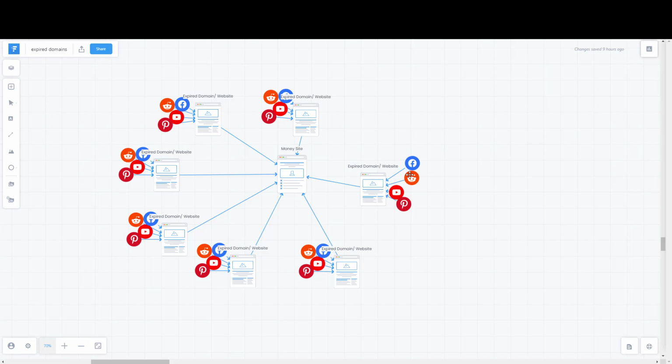A PBN is simply a network of websites that you use to link out from to increase the rankings of one or more websites. There is a lot of debate about the ethics of this tactic, so it's not one that's recommended for beginners at any stage and would be regarded as black hat as opposed to grey hat.